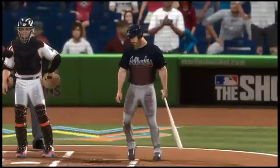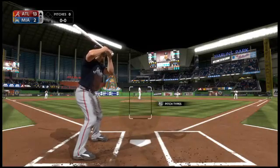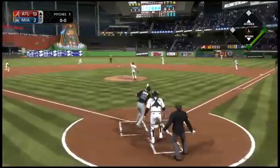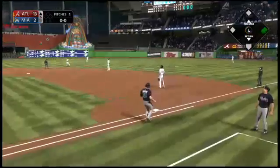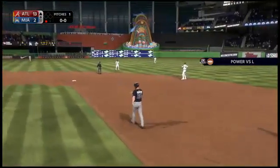Ready for another shot now, Dom Robinson. He'll lead things off as they look to perhaps build on an already sizable lead. From the stretch, here's the pitch. High fly ball out to straightaway center. Powell stays with it as he backs up and puts it away. One gone.